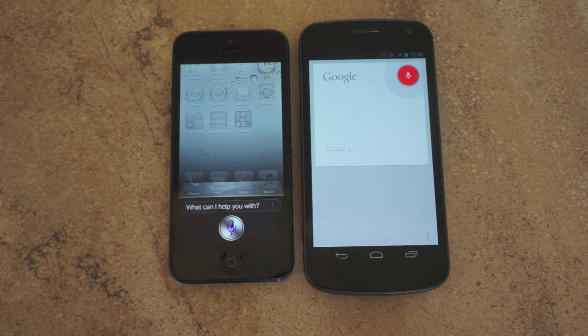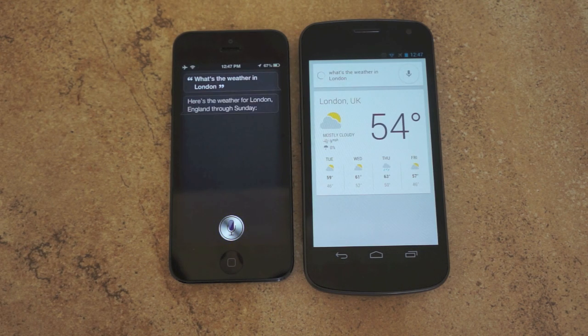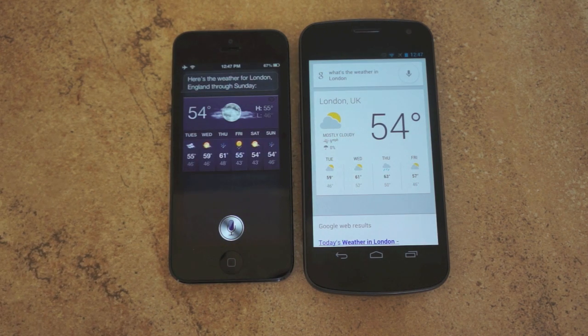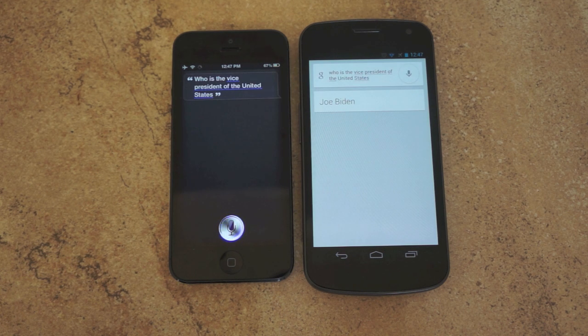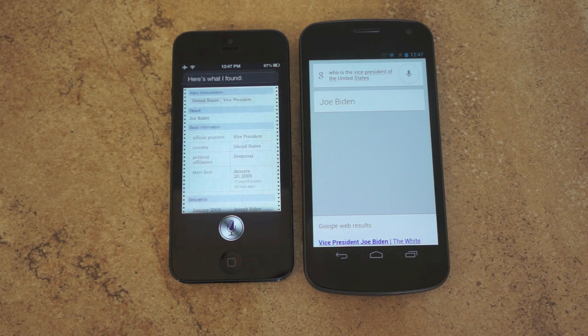What's the weather in London? Here's the weather for London, England through Sunday. So you can see Google Now actually did pull up the information much faster. Who is the Vice President of the United States? Joe Biden is the Vice President of the United States of America. So Google Now pulled it up. Siri is loading. Still loading. Here's what I found. So she did find it. It did take her a little bit longer. But overall, they find the answers pretty quickly.